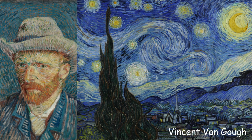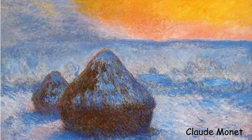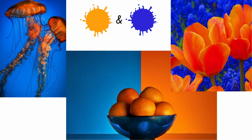Artists like Vincent van Gogh and Claude Monet were especially fond of using complementary colors in their works of art. So why are complementary colors so pleasing to the eye? Well, that's because different types of photoreceptor cells, which contribute to color vision, perceive different types of light in the color spectrum.